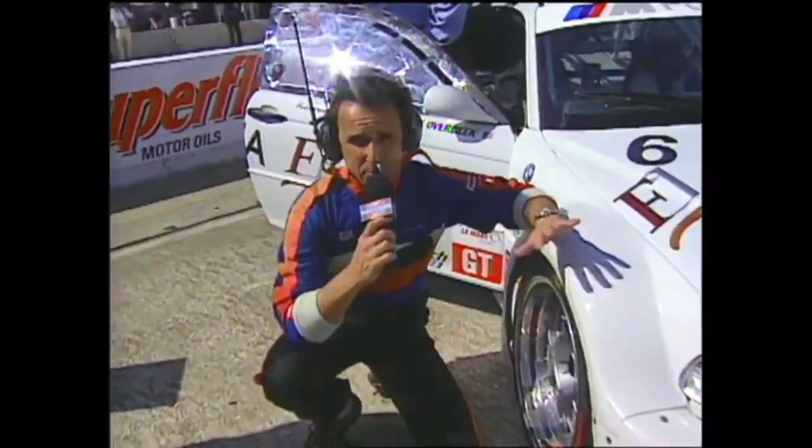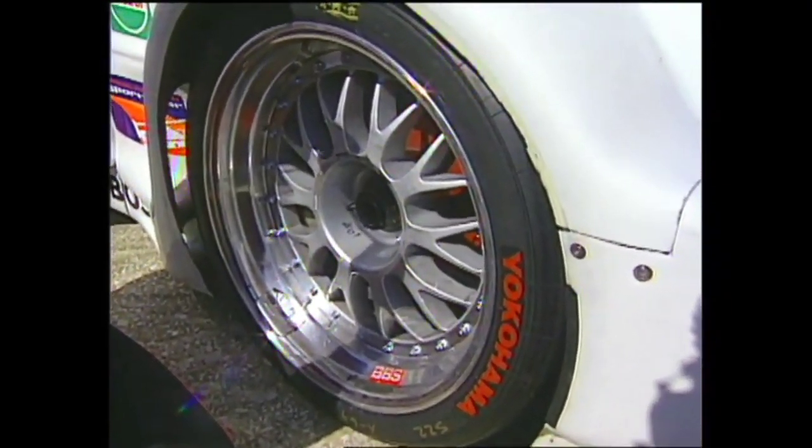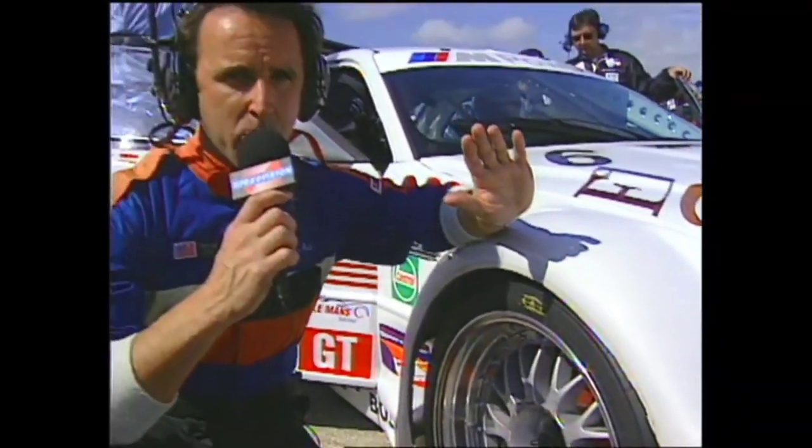Predominantly the cars are on Michelins and Pirellis, but the BMWs here are on these Yokohamas. Typically they have to change tires on every stop because these guys will go about an hour and 15 to an hour and 20. But when we get to the nighttime racing, if they can go a double stint, that will really be a factor, because with these rules here, you cannot fuel and replace the tires at the same time.